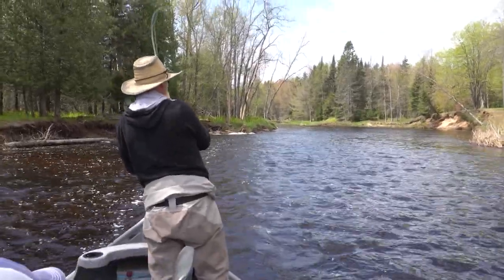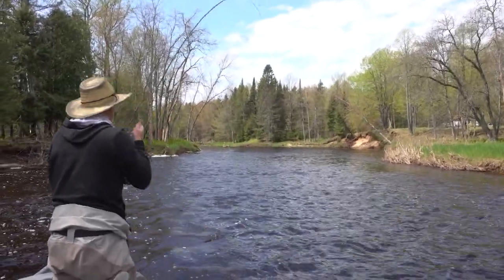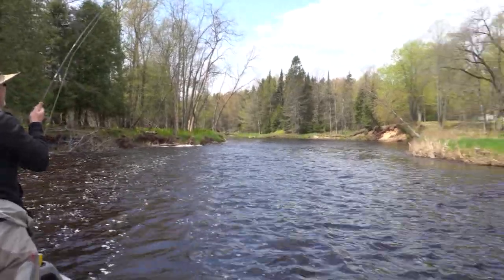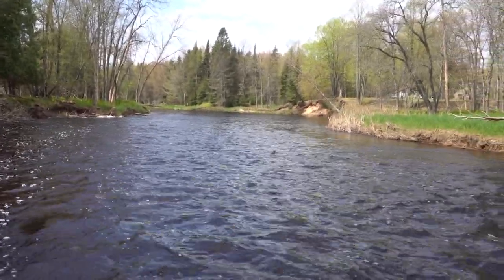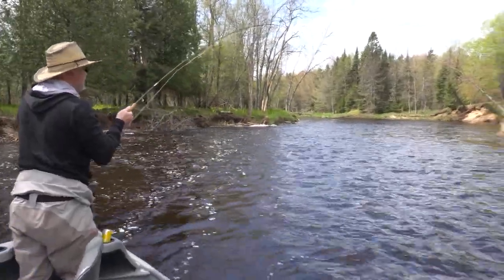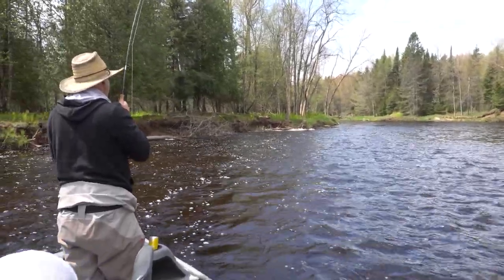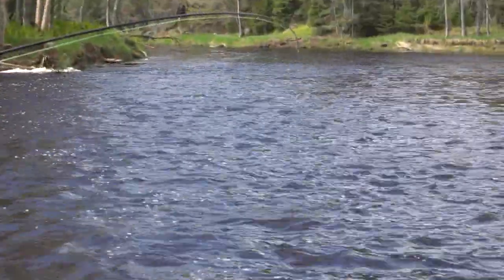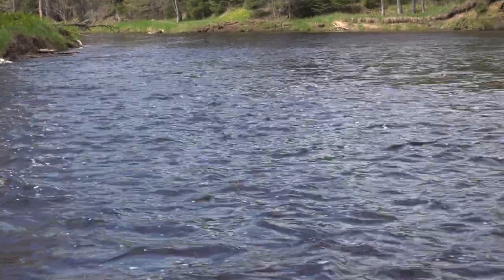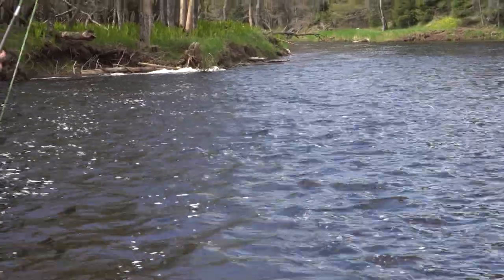There he is. The thin man, yeah, there it is, on the woolly bugger. Good fish. Oh, they just get sideways in this current. Oh! And there is nothing you can do. They just go back and forth. That's a big fish. That's a nice fish. That's a tanker.